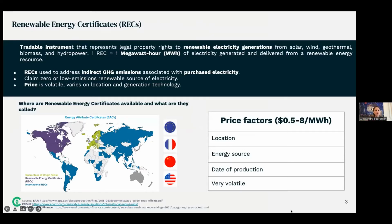Just to give you a brief on the differences of both. What exactly are renewable energy certificates? Known as RECs, these are tradable certificates generated from renewable energy, such as solar, wind, geothermal, biomass, and hydropower projects. And these specifically are measured. One REC is equivalent to 1 megawatt hour of electricity generated from one of these projects. These can be purchased to account for electricity emissions. Basically, you're greening your electricity mix, which can help you reduce these electricity emissions.